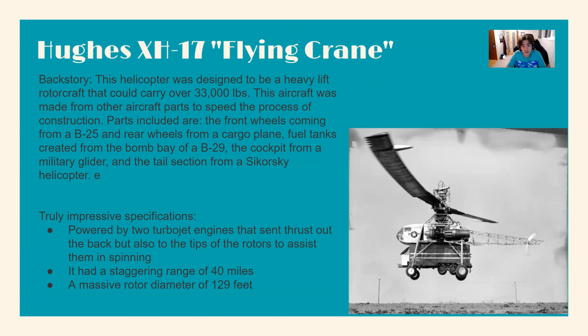Parts included were the front wheels from a B-25 and the rear wheels from a cargo plane, fuel tanks created from the bomb bay of a B-29, the cockpit from a military glider, and the tail section from a Sikorsky helicopter. Some truly impressive specifications is that it was powered by 2 turbojet engines that sent thrust out the back of the jet engines, but also to the tips of the rotors, which were hollowed out to assist in them spinning. It had a staggering range of 40 miles, staggering for the wrong reasons, and a massive rotor diameter of 129 feet.